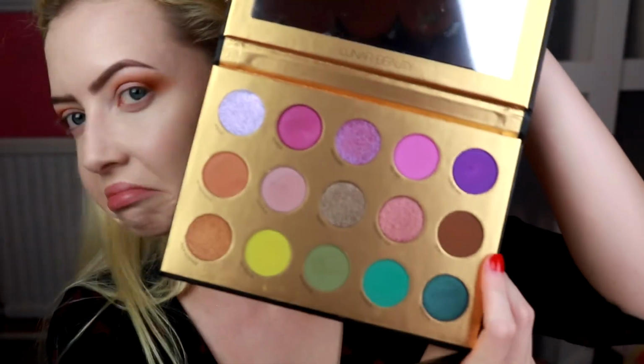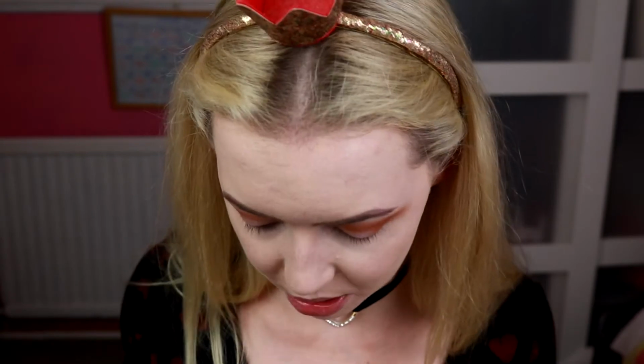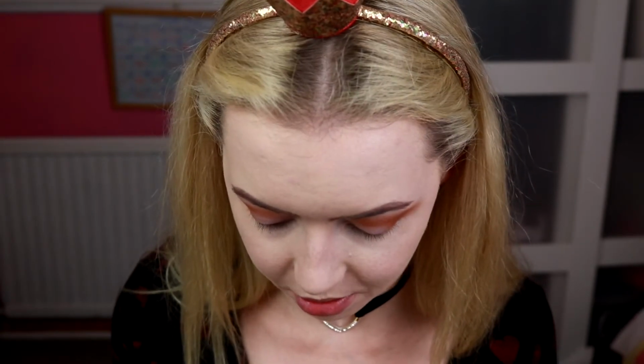We're going to go into the shade Kiki. I don't understand the reference for this one. I know that all the names are witchy names, so I'm assuming it's a witch of some sort from something, but I don't actually know, so you can let me know in the comments down below what it is.